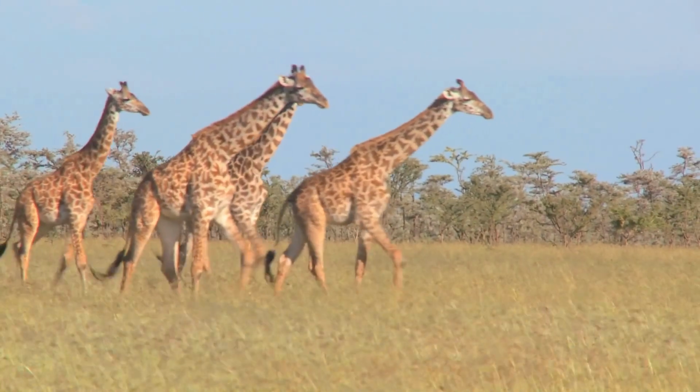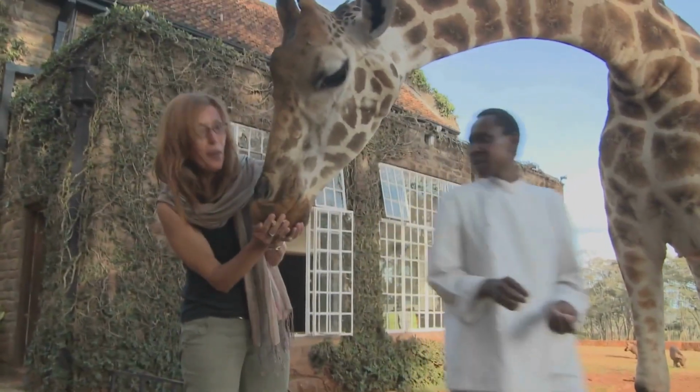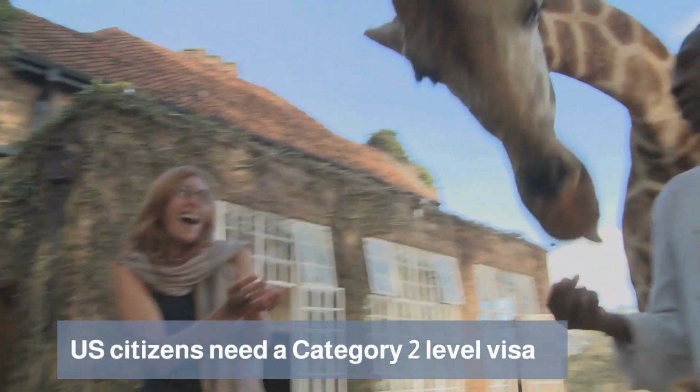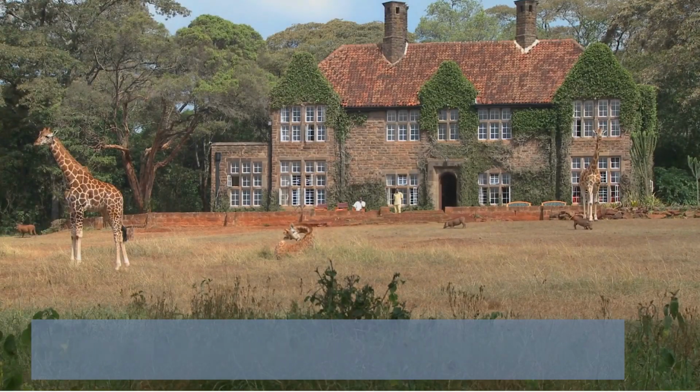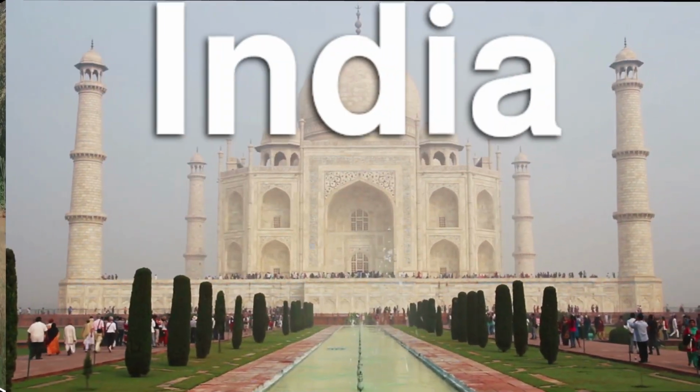Interested in a safari adventure? Kenya offers single-entry e-visas that are valid for travel within 3 months of the date of issue. U.S. citizens fall under the Category 2 level of visa and the applications are processed within 48 hours. Single-entry visas are available for $51.